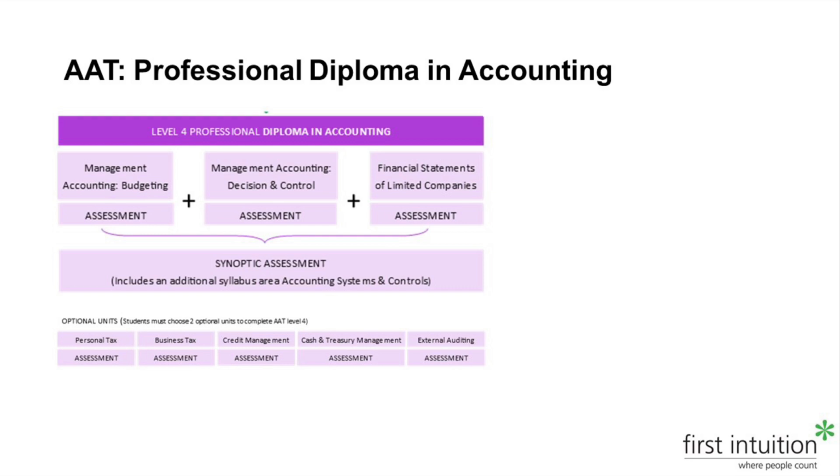So, if you work in personal tax and you complete tax returns, it will make sense to do the personal tax exam. Students may also choose a unit because they enjoyed a prior unit that leads on to this. So, cash and treasury management has got techniques that students will have seen in the previous budgeting units. So if a student enjoyed budgeting, then cash and treasury management may be an option they would want to take a look at. If you're unsure as to which option to choose, the team at FI are always happy to help and give guidance to help make this decision.